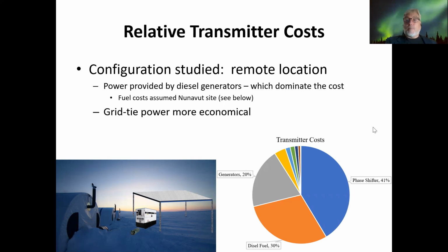The illustration at the bottom left shows one possible configuration for this in an Arctic environment. So this remote location being fueled by diesel generators turns out to dominate the cost. In the bottom right, we have a pie chart with the total transmitter costs. And you can see on the left and bottom sides, the generators and diesel fuel together are half of the cost. So this much of the cost can be dramatically reduced if there's a grid available with plenty of power available for this.